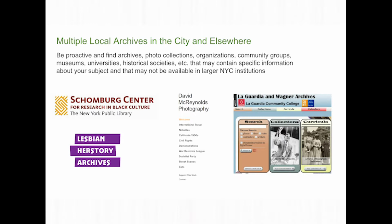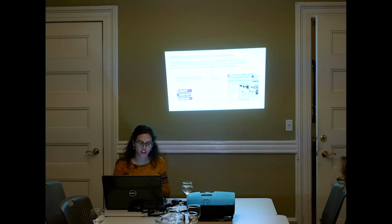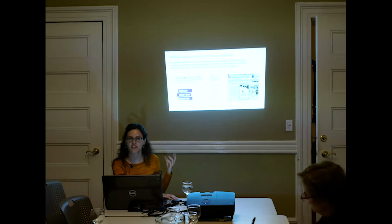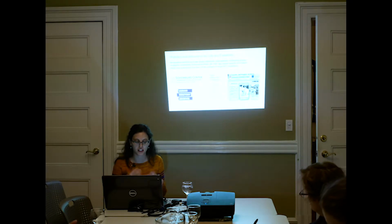Obviously, the Schomburg Center is one of the four main research libraries of the New York Public Library, so it's a big deal. But if you're looking specifically for African American culture and history, that's probably the first stop. I included something like Lesbian History Archives because it's very localized. It's located in Park Slope, so if you're doing lesbian-related history, you might contact them.